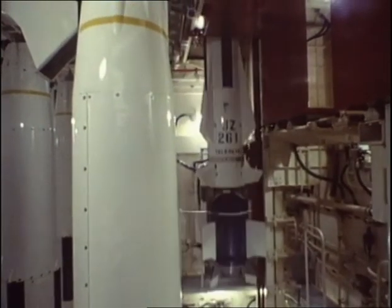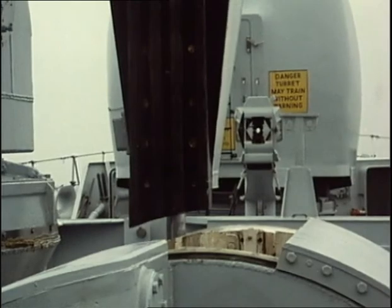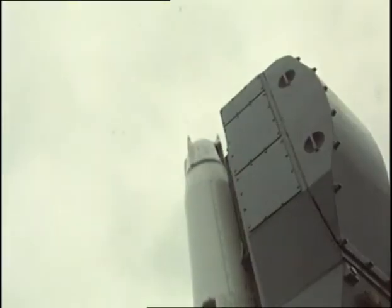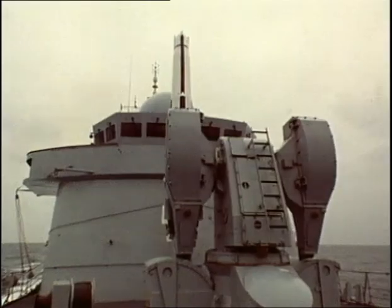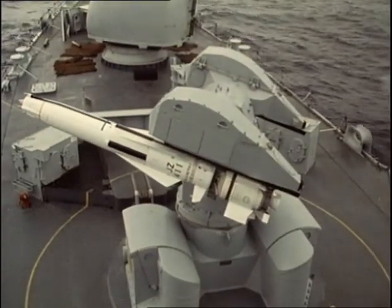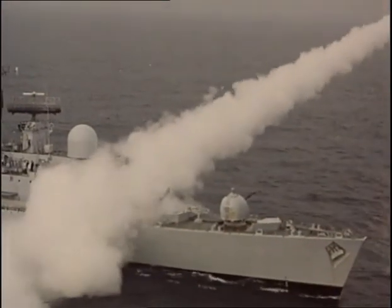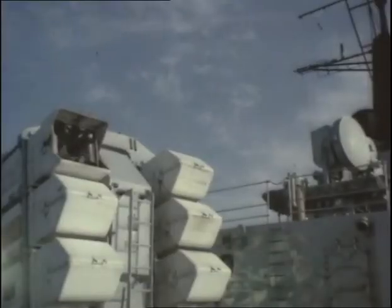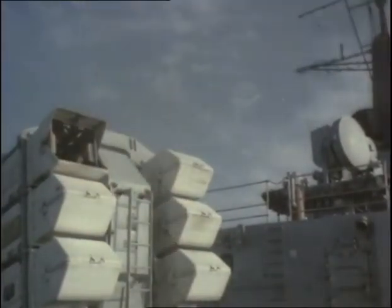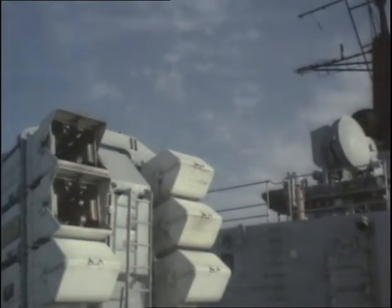Once detected, the missile can be shot down by another missile. Sheffield was equipped with Sea Dart for this purpose. Sea Dart does, however, have a minimum range. But other ships were equipped with the shorter range Sea Wolf, which is designed to cope with missiles within Sea Dart's minimum range.